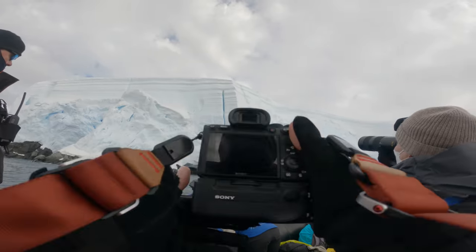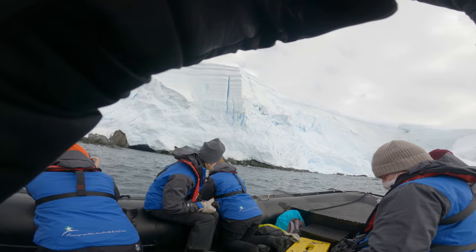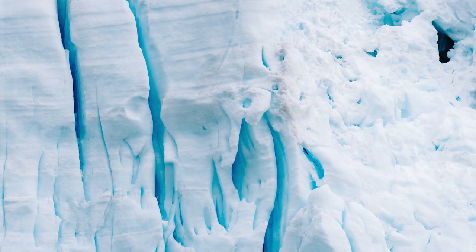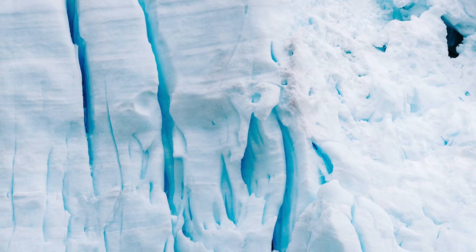And look at the blues in this wall. Just incredible. But anyway, after the Melchior Islands, we embarked on a voyage that became one of my favourite parts of the trip. And that was mostly down to the conditions. So we were heading for the Neumayer Channel.